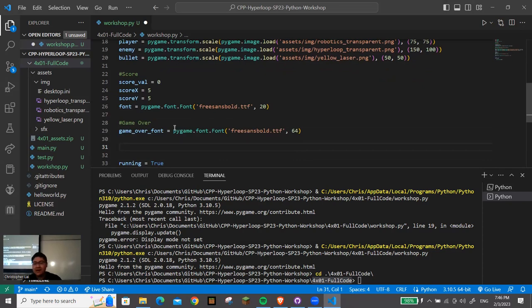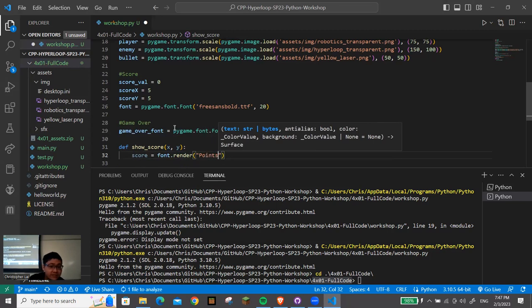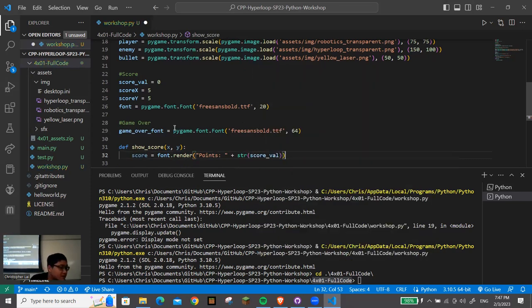Okay, so we have declared settings for these fonts, but we need to go ahead and state exactly how to put them on the screen, right? So what we're going to do is make functions for them. In this case, I'm going to do show_score. I'm going to put x and y in there as parameters. I'm going to do score is going to equal font.render points, and then I'm going to put plus str(score_value). I'm going to make this True. And the color is going to be 255, 255, 255. Okay.